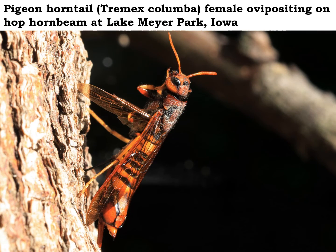Believe it or not, this pigeon horntail is actually a primitive wasp. Stingless, by the way, so that's good news. They can't hurt us at all. This female right here is actually laying eggs in a dying ironwood tree, or hop hornbeam tree, right here. You can see at the very bottom of her body, she's got a little dagger that she's sticking into the tree, and she's depositing her eggs there.